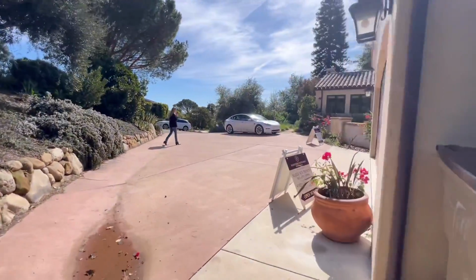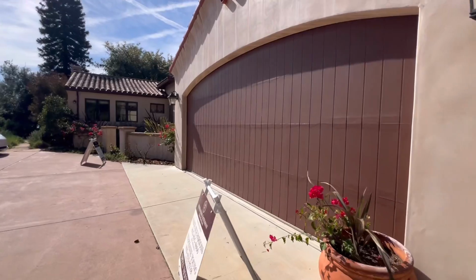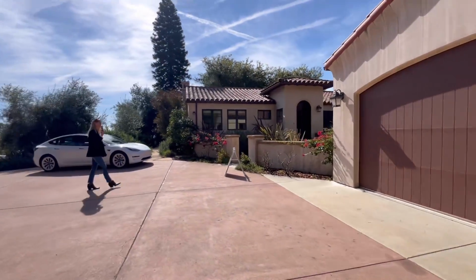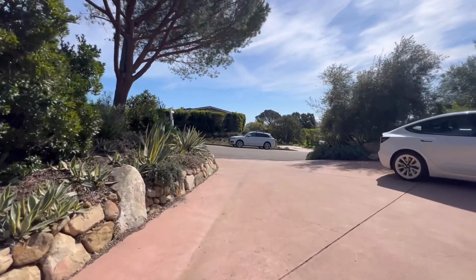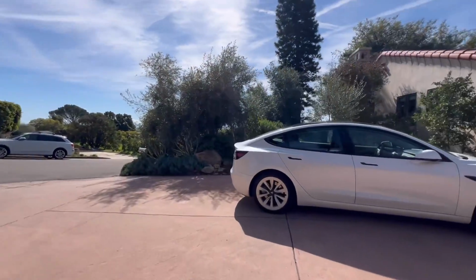So that one garage is basically just a workshop, and this 2-car garage is the one you use for cars. All right. Sounds like they already got an offer on it, and it'll probably be in escrow by the time this video goes up.